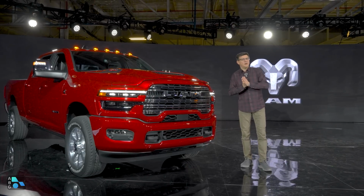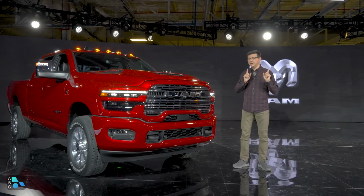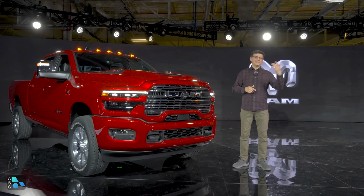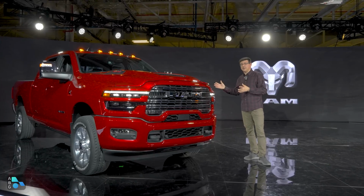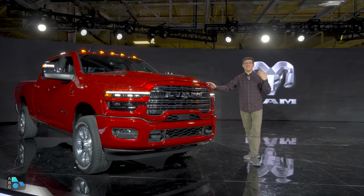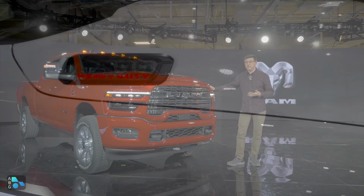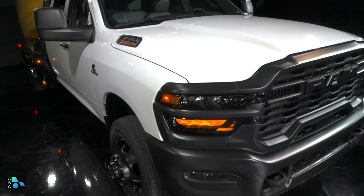I'm also somewhat surprised that we're not seeing a tungsten model or anything like that in the lineup, at least not yet, because that would probably raise that price tag even further. However, we do have a lot of tech on the inside and a lot of luxury options. So if you're the kind of person that spends hours and hours a day in your heavy-duty truck, this is going to be one of the most comfortable interiors in this segment.